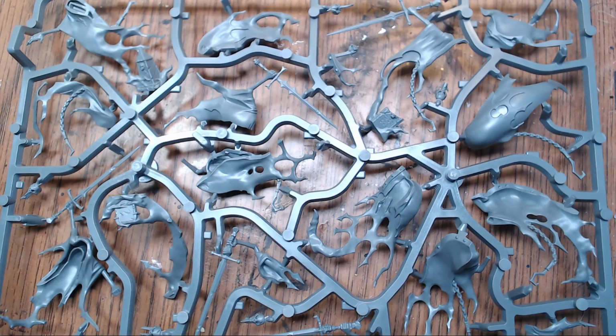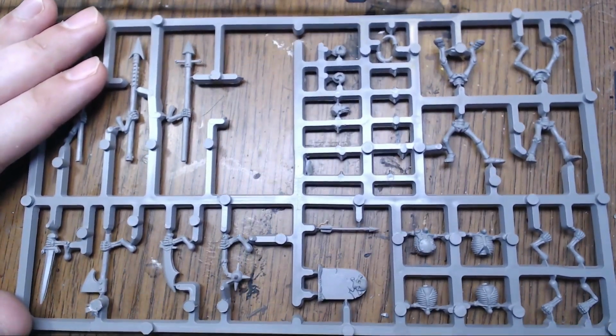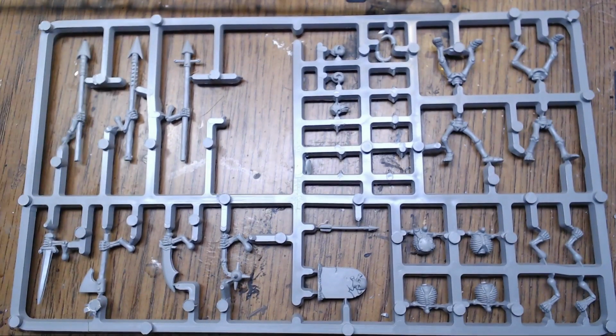When you're used to a nice orderly sprue, it's intuitive. You figure out, okay, I got legs, I got arms, I got bodies, I got weapon arms. You're good to go. You automatically know what you're doing when you're looking at it. You don't need any real guiding help, because it's intuitive. And then you get something like this.